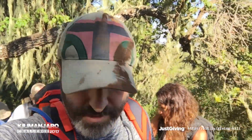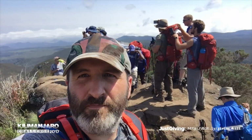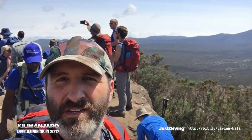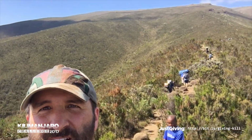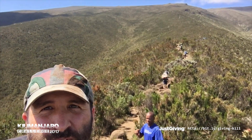So we've been going for about an hour now. On day 2, we're about to leave the rainforest and head into the moorland zone. A bit steep now. Doing a bit of a climb, but we're all doing well. So we're pretty high above the clouds, but if I turn around, today's climb is still up there and over the other side, but we'll all do it.